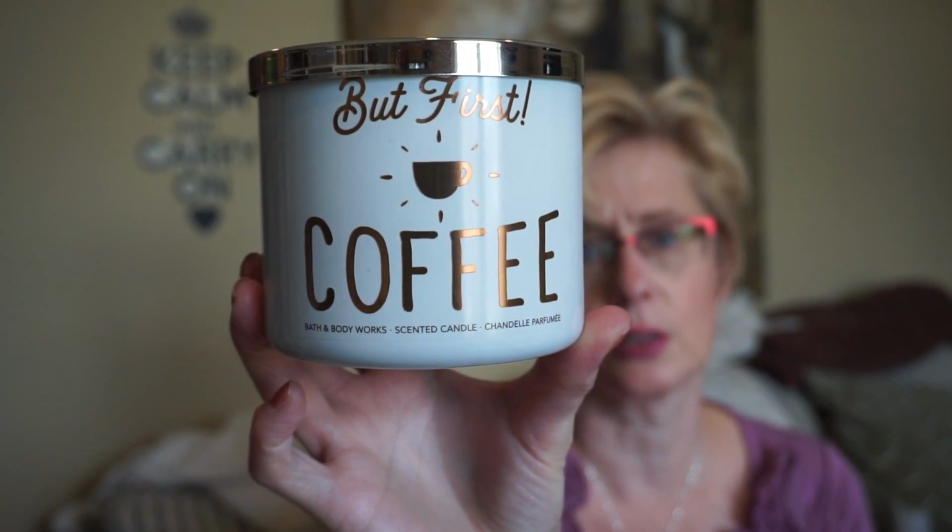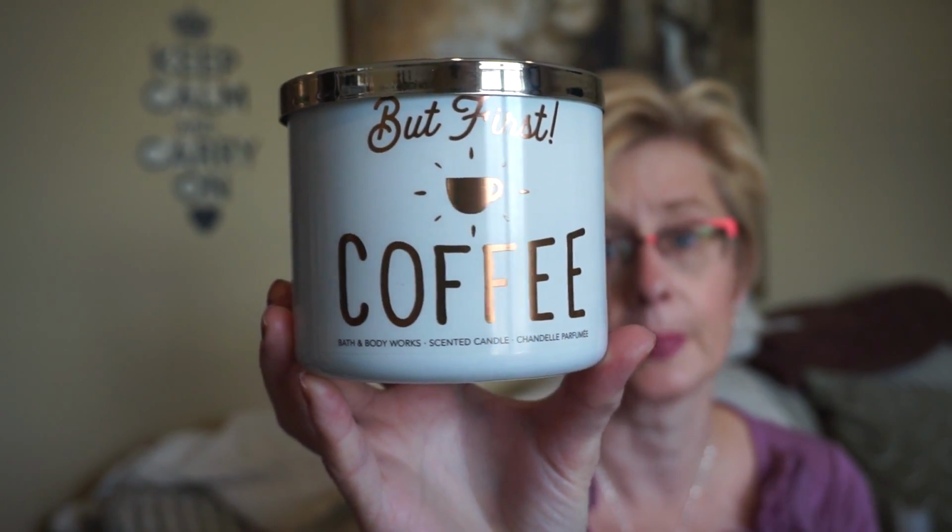is the coffee one. I think it came out as Paris Cafe, but we didn't get it here in Canada. But I went in the other day when they had the $13.50 sale and I had a 10 off 30 coupon. And the manager said that this was the same as Paris Cafe and that someone had returned this and it was the only one in the store. So I picked this up and it's, but first coffee.